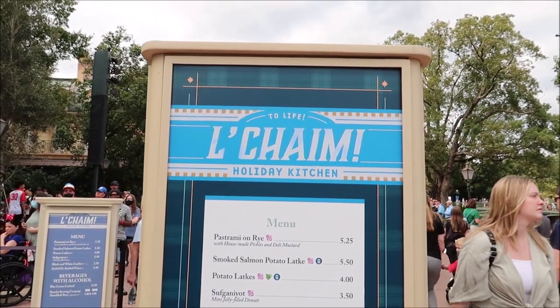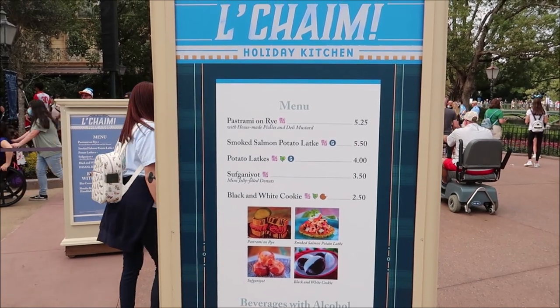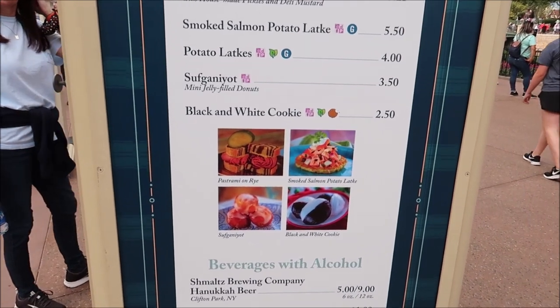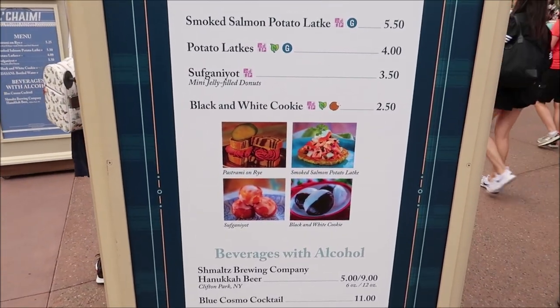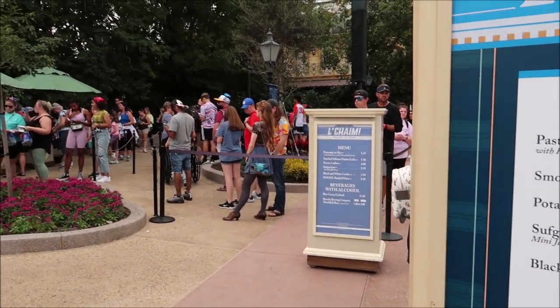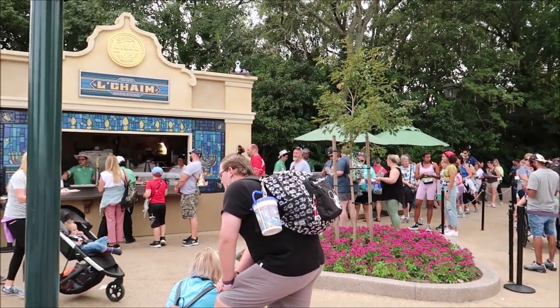Right here is L'chaim, the holiday kitchen, and they've got the potato latkes and also the black and white cookie, which is a part of the cookie stroll, and we're gonna actually get that, and that is plant-based. So this is actually something very popular. Some people actually buy all five of them so they can get the free cookies at the end. And we're gonna hop in line because this one seems like another very long line. They're all extremely busy today.